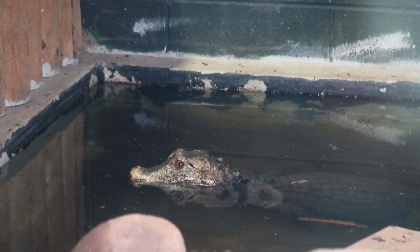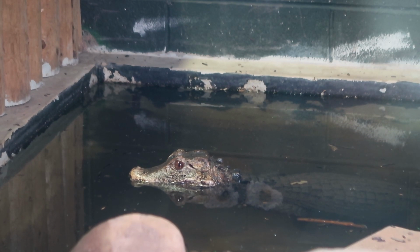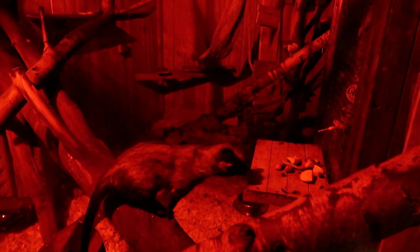The mouse. A dead mouse. We're in their nocturnal house. Can't read the sign because it's too dark in here. What is it? That's not a possum, is it? It's a night fox. A night fox. What is it, Josh?